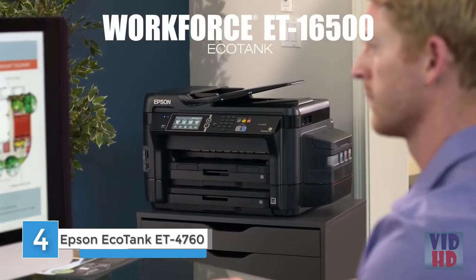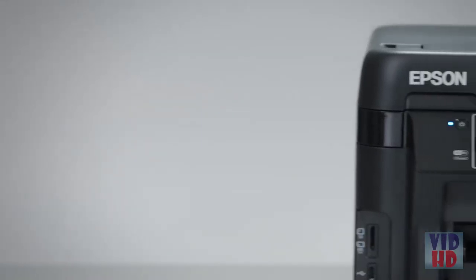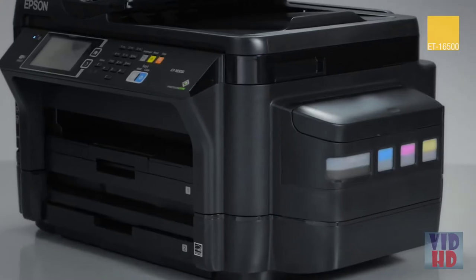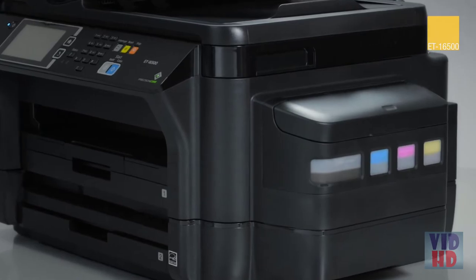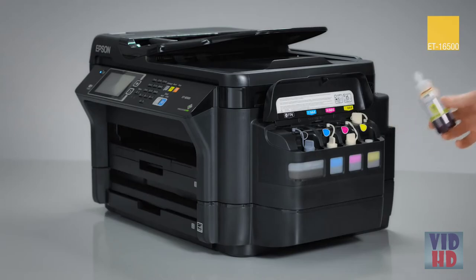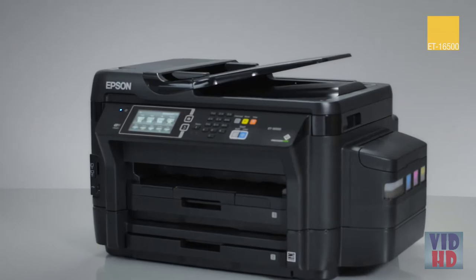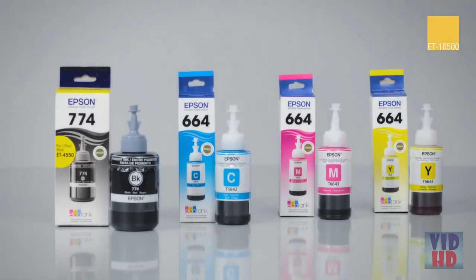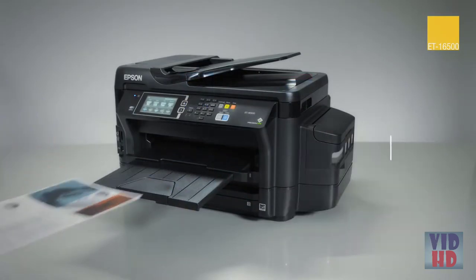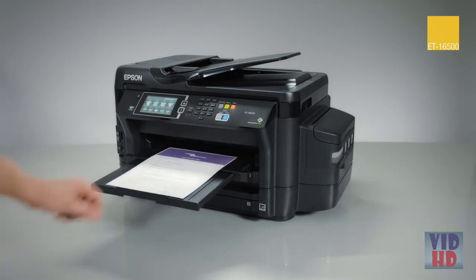Introducing the wide-format Workforce ET16500 EcoTank Wireless All-in-One Super Tank Printer from Epson. Instead of ink cartridges, this revolutionary cartridge-free printer has easy-to-fill, super-sized ink tanks. The ET16500 is economical. You'll save up to 80% on ink with Epson's low-cost replacement bottles. It includes up to 2 years of ink in the box, enough to print up to 10,500 pages. That's equivalent to about 50 ink cartridge sets.